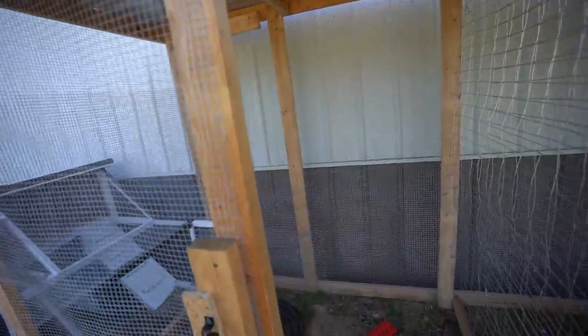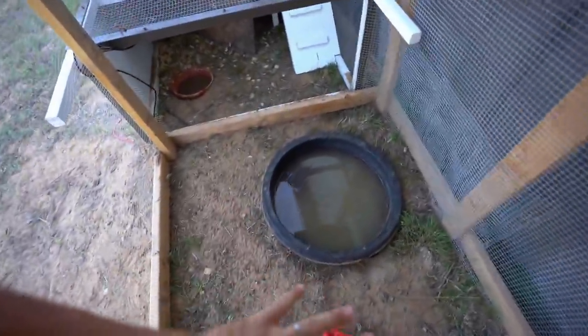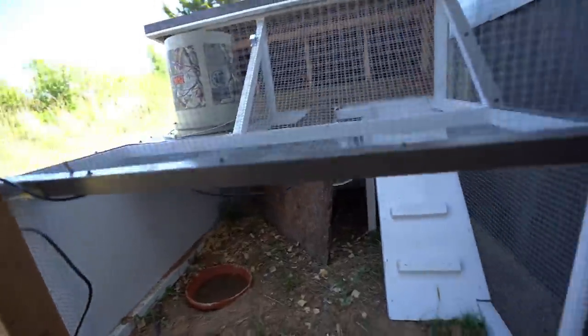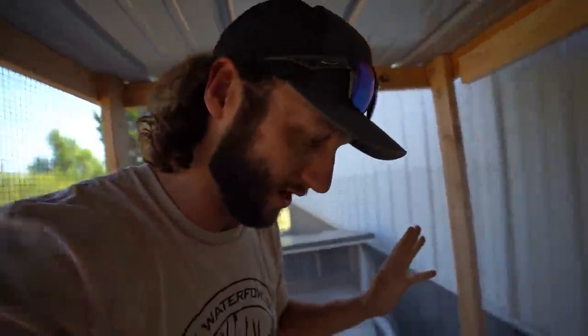Check it out. Here it is. Here's the chicken side. I haven't showed you guys anything. It took us a little bit of time to build everything. Awesome little chicken coop. This side is the chickens, all for the chickens.